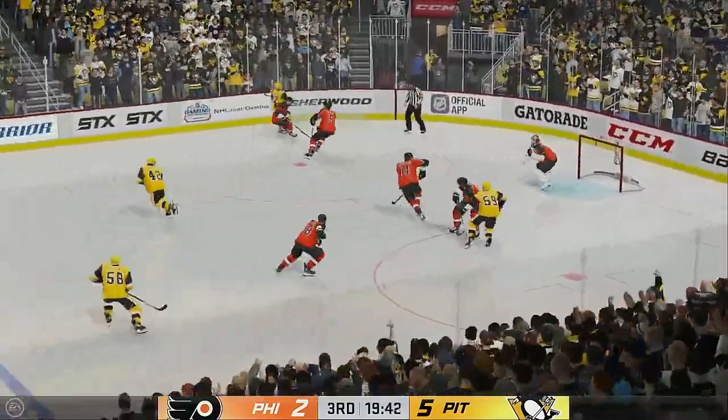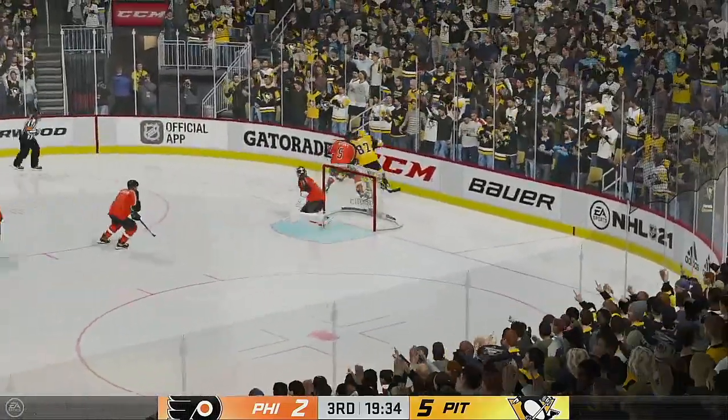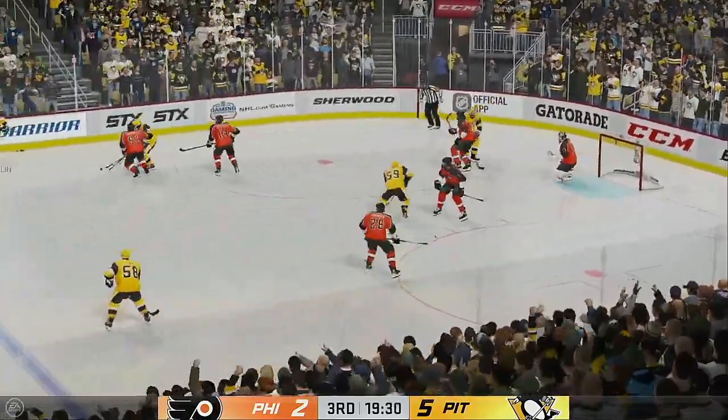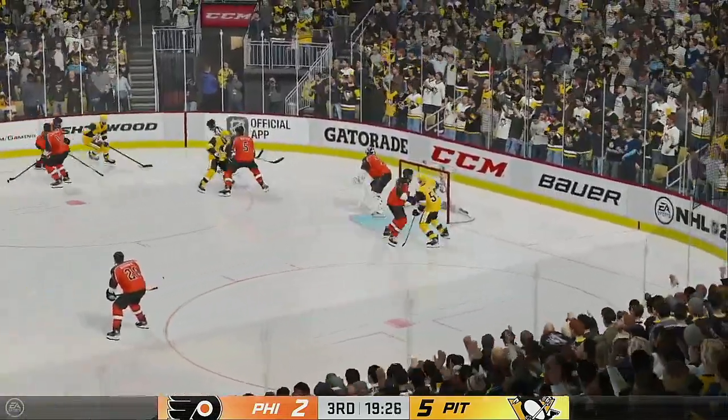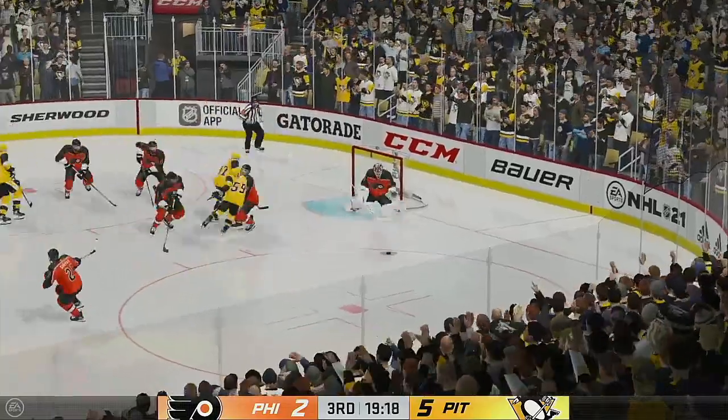Ray Ferraro is between the benches at ice level. Ray, we've got 40 minutes played so far. How have you viewed things? The Penguins don't have to change anything. Now in the third period, James, with a really comfortable lead, they just want to ease their way home.